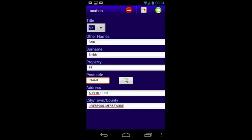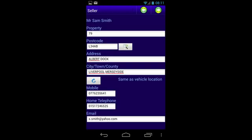The next screen shows the location of the vehicle to be collected. On the top of this screen is a map symbol. Clicking on this brings up either Google Maps or your sat-nav system with a pin drop at your destination. To move on to the next screen, click on the green arrow button on the top right of the screen.